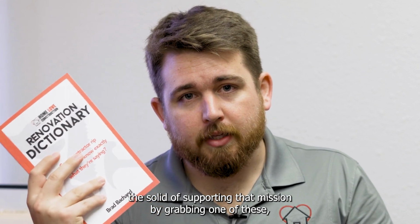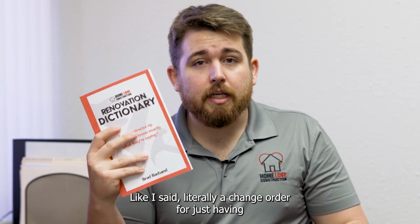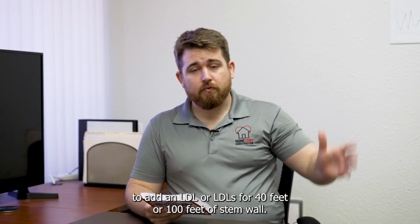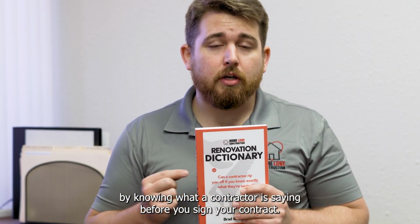So if you would do me the solid, and frankly do yourself the solid of supporting that mission by grabbing one of these, they're wildly inexpensive in comparison to what they're going to save you. Like I said, literally a change order for just having to add an LVL or LVLs for 40 feet or 100 feet of stem wall, you're talking tens of thousands of dollars that could be saved by knowing what a contractor's saying before you sign your contract.